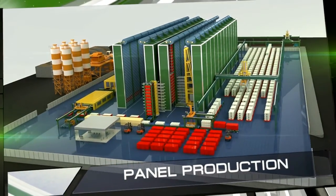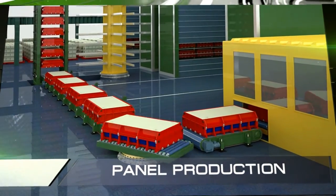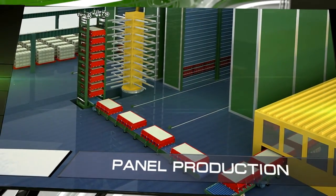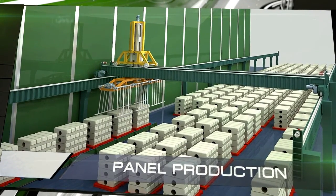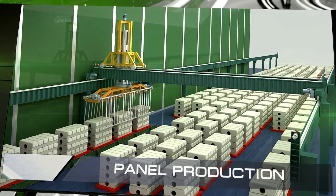One small factory can produce approximately 3,000 panels per day, which is dozens of times greater than the production rate of Europe's most modern reinforced concrete factories. This is sufficient to build a 50,000 square meter apartment building every day, or 15 million square meters per year.